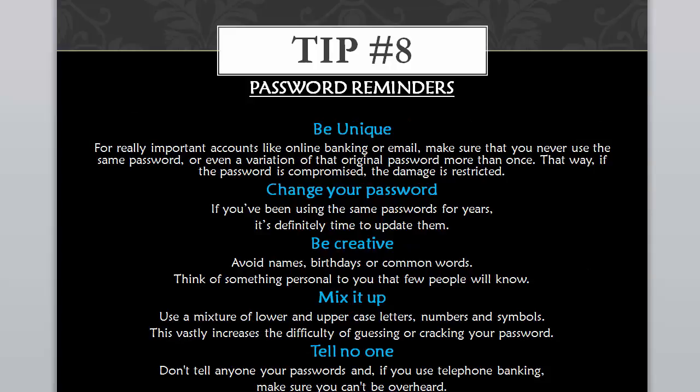Tip number 8. Password reminders. First, you have to be unique. For really important accounts like online banking or email, make sure that you never ever use the same password or even a variation of that original password more than once. That way, if the password is compromised, the damage is restricted.